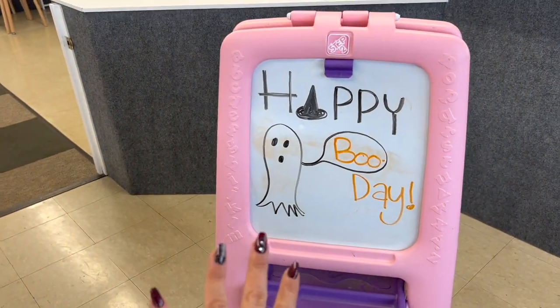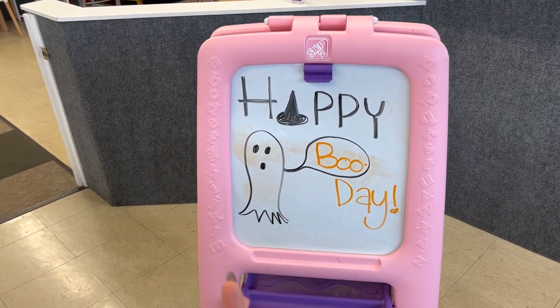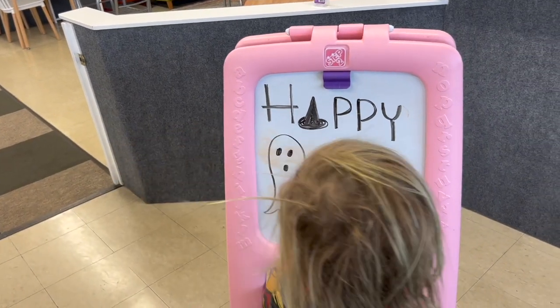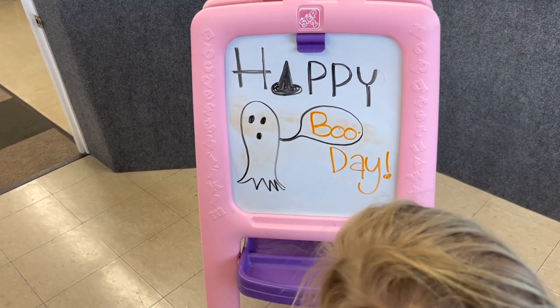It's a witch's hat. It's a ghost. Happy boo day, like happy birthday. This is what we're doing. Charlie, what do you think of my sign? Good. Good? All right. It's what we got, guys.